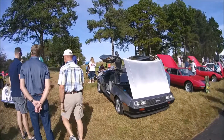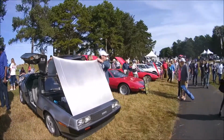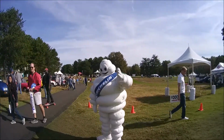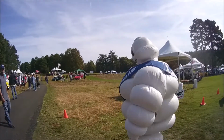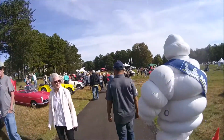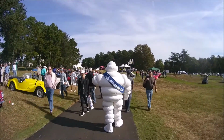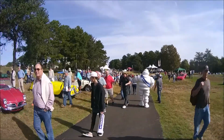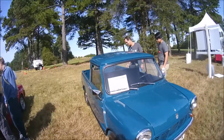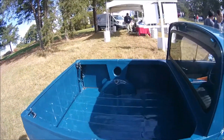DeLorean with the stainless steel body, gleaming in the sunlight. Interior is very nice. Some Pantaras. Here's a real live Michelin man. Wow, good for you. Uh-oh, electric. Hello? Goodbye, Michelin man. I think his name is Bib. Austin Mini Pickup. Very fun. Excellent.